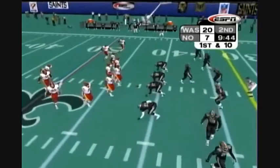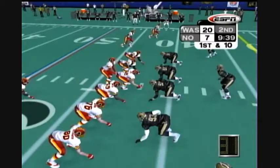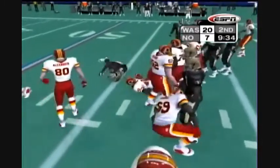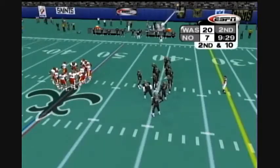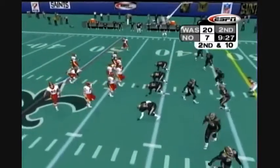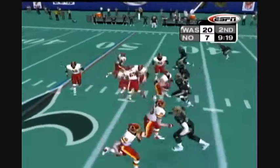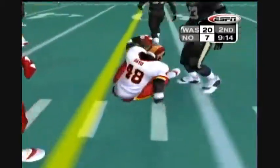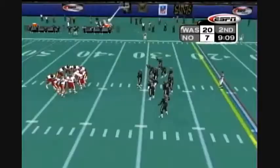First and 10. Strong eye, receiver in the slot for the Redskins. Cut. Bennett with the ball. Second and 10 at the 42-yard line. Far formation for Washington. It's a run. Powers up the middle. Driven into the ground by the defender. Davis gets the first down. Great use of blockers on that play.